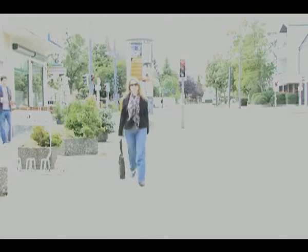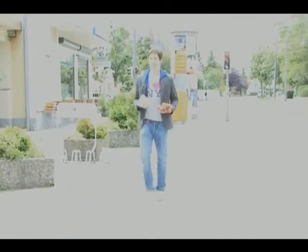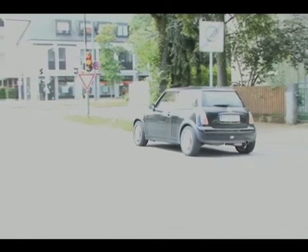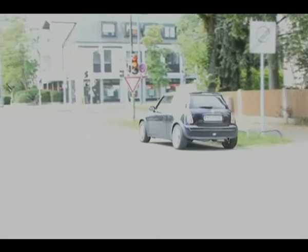Based on their experiences, people judge goods and services in terms of prices, quality and brands. Look there, for example, these new jeans cost at least 100 euros. A look at this guy as he carries home his purchase. He bought tomatoes and eggs. He certainly did not spend more than 5 euros for it. And wow, what a nice car! I think the list price of this car is at least 20,000 euros. But as we have learned, this is only one part of the story.